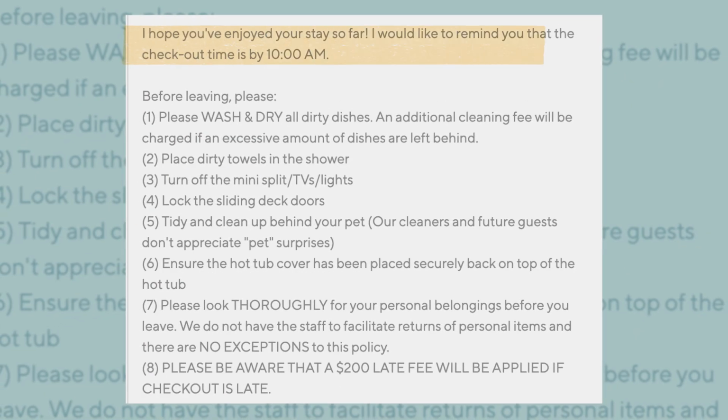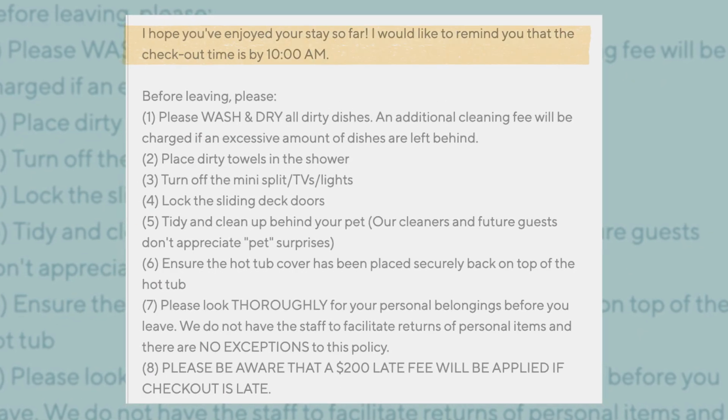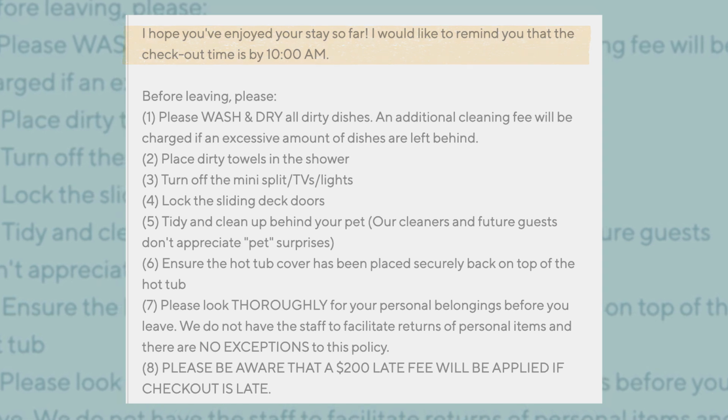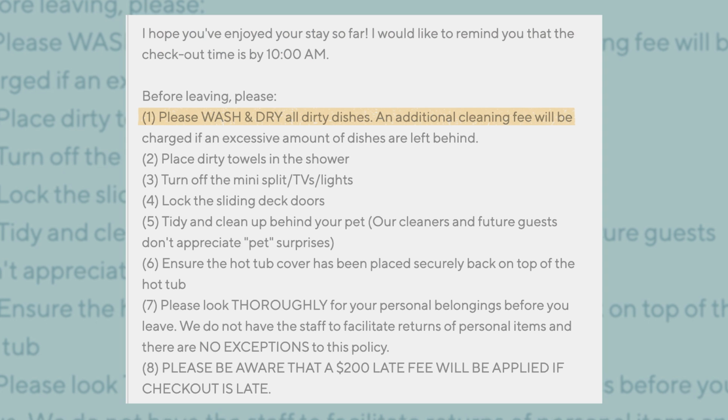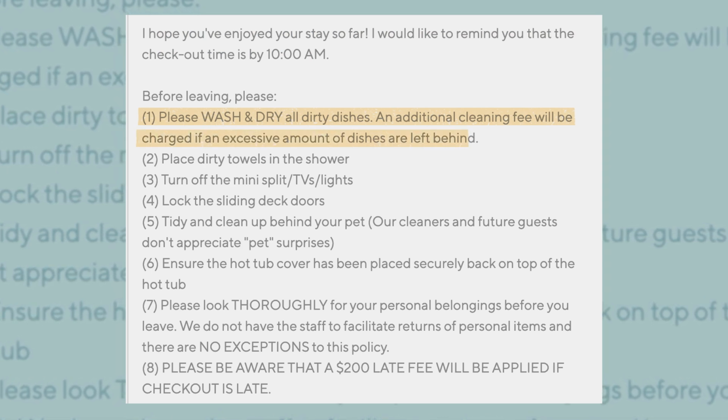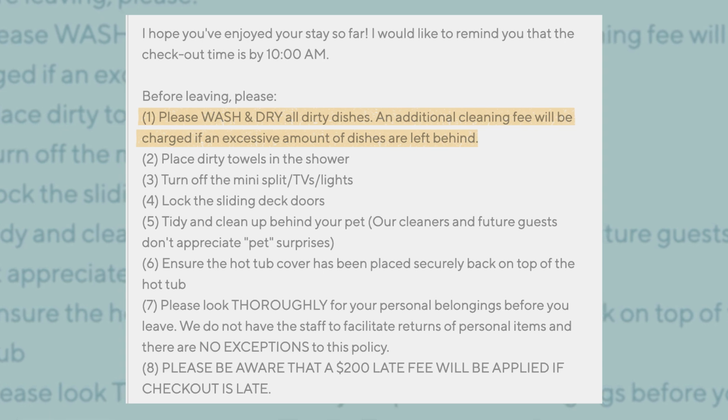Let's clarify what we feel is reasonable to ask your guests to do when you check out. So here's our checkout instructions that we actually send to our guests. I hope you've enjoyed your stay so far. I would like to remind you that the checkout time is by 10 a.m. Before leaving, number 1, please wash and dry all dirty dishes. An additional cleaning fee will be charged if an excessive amount of dishes are left behind.